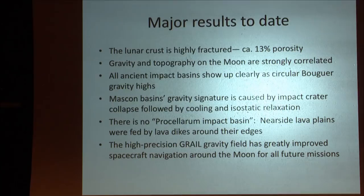And I have a proposal out for a radar mission to map these lava tubes in detail by flying low over the lunar surface. The Selene spacecraft had to orbit at 100 kilometers in order to avoid crashing. We can now navigate at 20 kilometers, and the radar return goes like the fourth power of distance. So we can do a much better job with radar and really probe the surface.